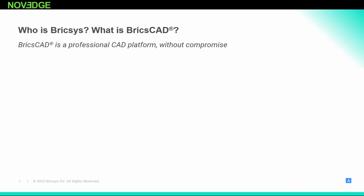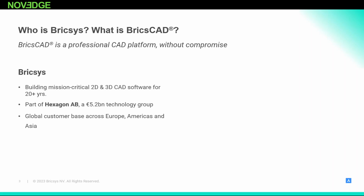So, who is Bricsys? What is BricsCAD? And what does BricsCAD do differently or better than other CAD programs? Well, first of all, Bricsys is the company and BricsCAD is the product. Bricsys has been building professional design and engineering software for over 20 years. We have a global customer base across Europe, the Americas, and Asia. And Bricsys is part of Hexagon AB. Hexagon is a very large, publicly traded hardware and software technology group based in Stockholm, Sweden. So Bricsys has the power of Hexagon backing us as we continue to develop BricsCAD.